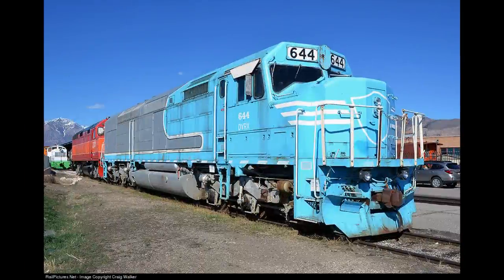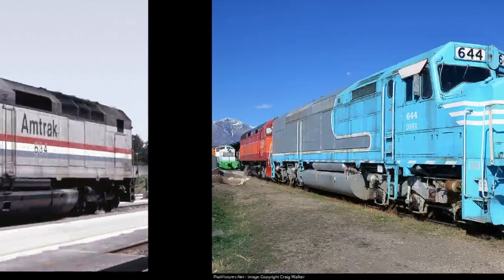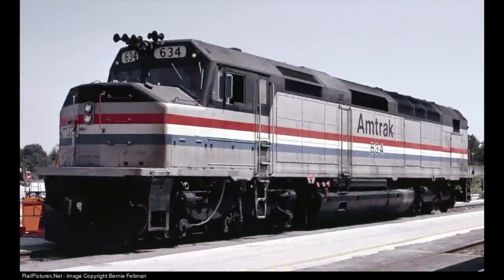The design of the SDP-40F was based on the EMD FP-45 passenger locomotive. Both shared the EMD 645E3 diesel engine, although the SDP-40F had 16 cylinders instead of 20. The space saved from the smaller prime mover was given over to increased water capacity. The SDP-40F had an underbody tank split between water and diesel fuel, carrying 2,000 gallons of water and 2,500 gallons of diesel.